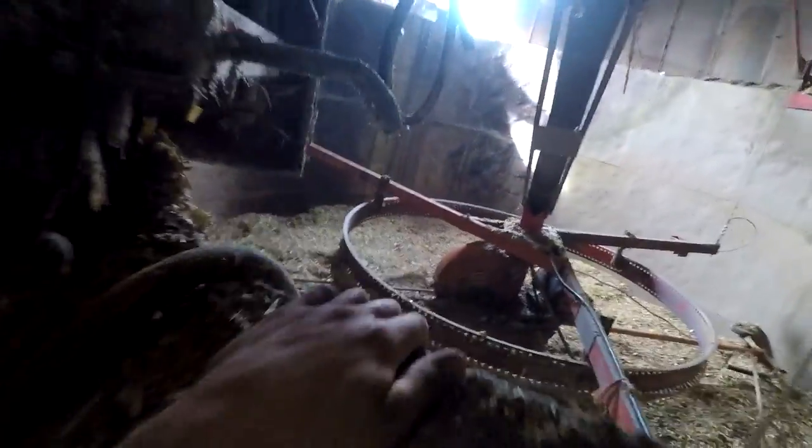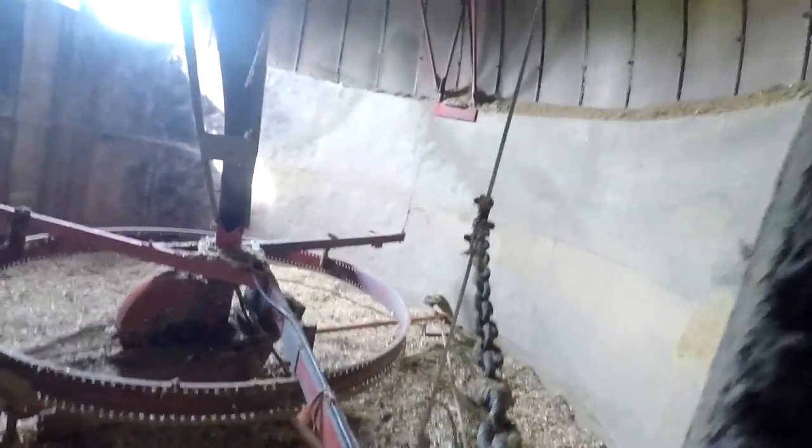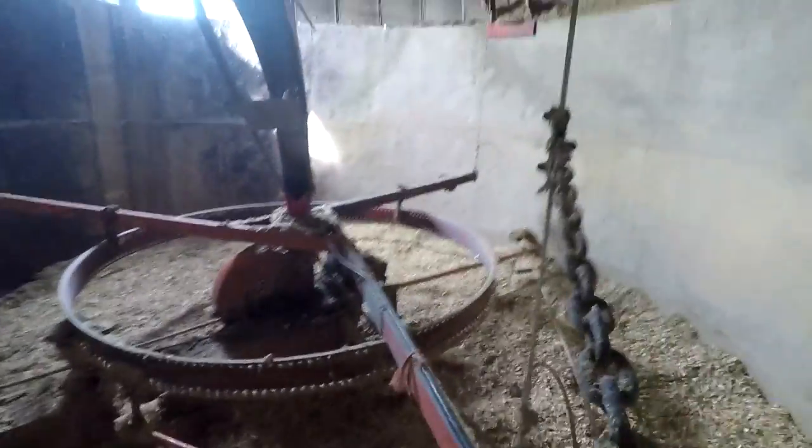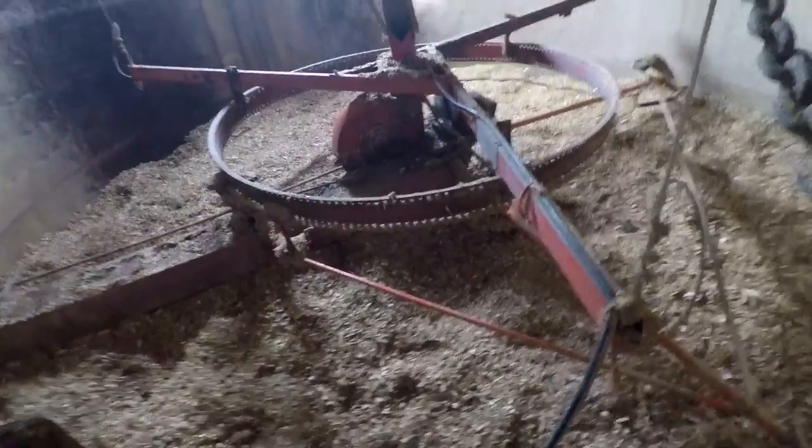Connected the gooseneck up here and the cords right here, plugged that in, and now I want to take this chain here that's hooked up onto the cable right there. It keeps the whole thing from turning. I'm gonna chain that on here.